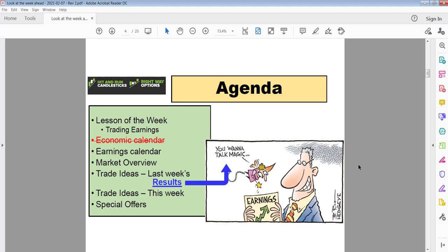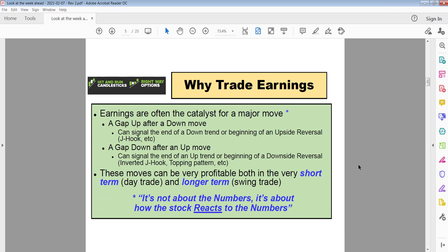The agenda: we're going to do a little lesson of the week. The economic calendar is not out yet. I'm just going to go ahead and publish it. However, I'll show you where you can get it. Earnings calendar, market overview. I'm going to do a review of the results from the trade ideas from last week, trade ideas for this week, and obviously the special offers.